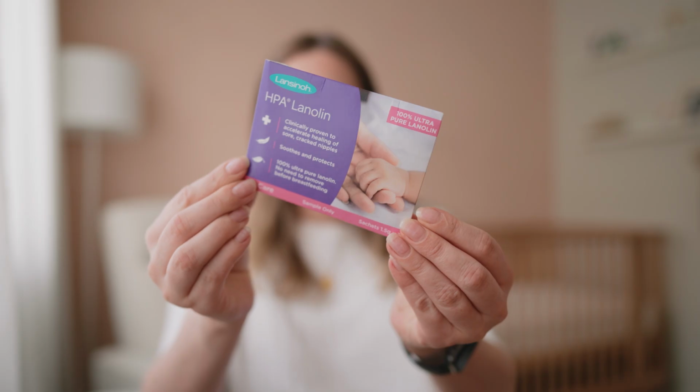In terms of nipple creams, I haven't really got any nipple creams, but I did get this little tester from Lansinoh to try out. So let me know if you've tried this or if you have any other suggestions for nipple creams, or if you think that the Silverettes will do the job.